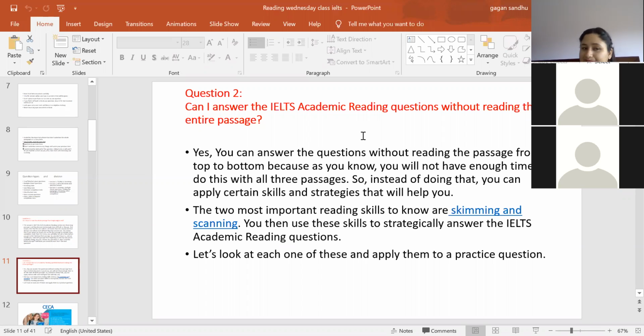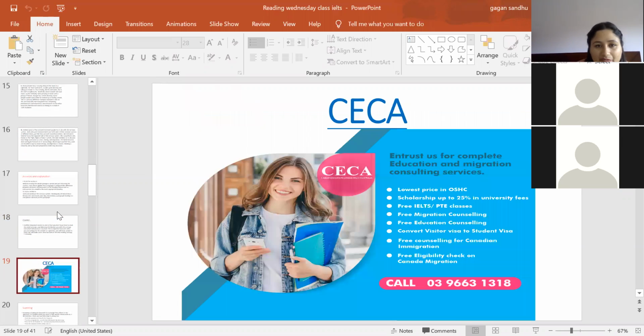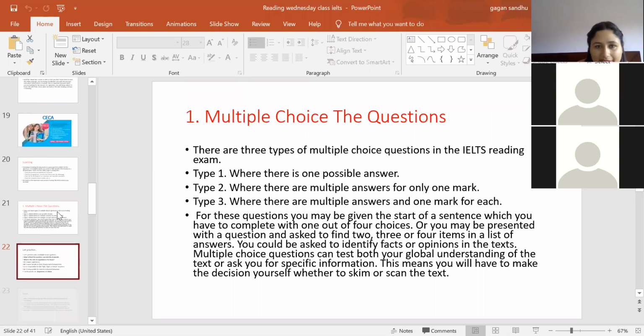So skimming and scanning are two important factors in reading. If you can understand these techniques, you can implement them well, you won't be running out of time, and you will definitely find more accurate answers, right? Now let's try everything we discussed here with one of the passages we are doing, right?